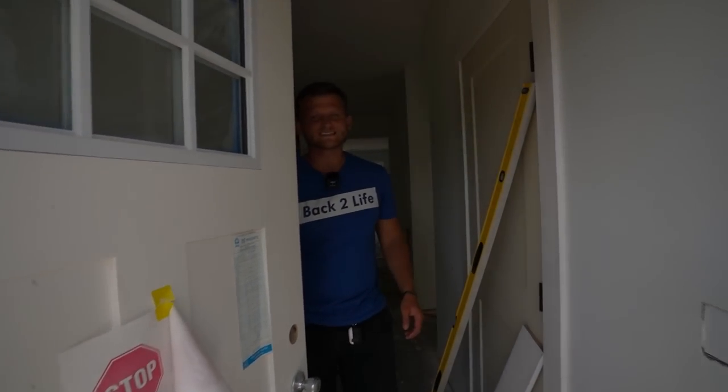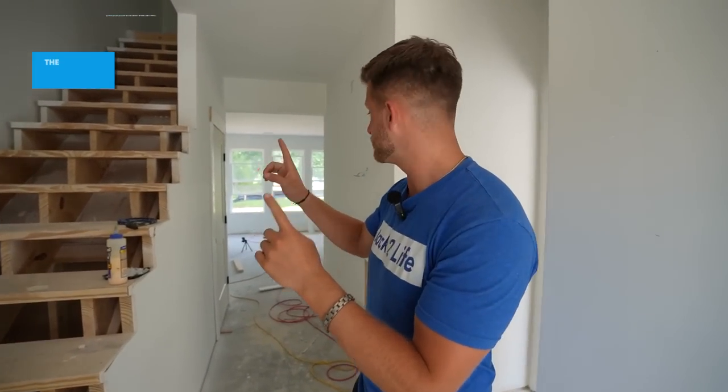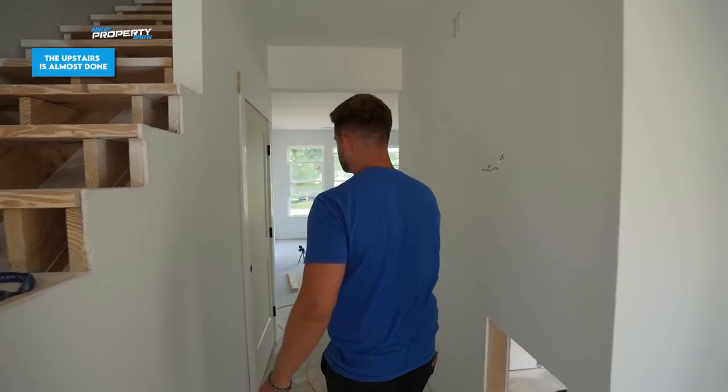Alrighty, y'all, check this out, man. The trim guys are knocking it out right now. We already got doors up, man. Almost all of them, to be honest. I think upstairs they're done. They've got the one right here under the stairs. I mean, check this out, man.